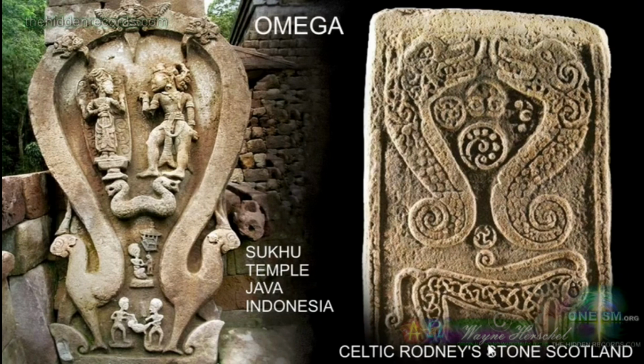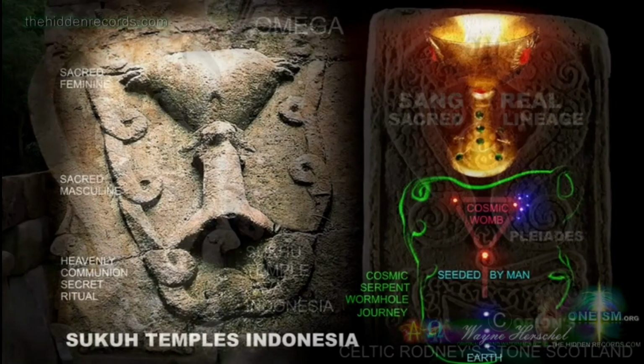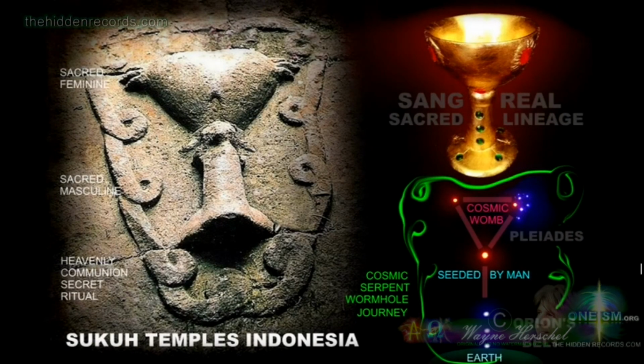Now, isn't it amazing? In Scotland, the Rodney stone has the same dragon combination to make this teaching of the Omega symbol for the Stargate. And I believe inside here is the 3 suns and a spiral and the Pleiades. That's where I found the origin of the meaning of the Holy Grail.